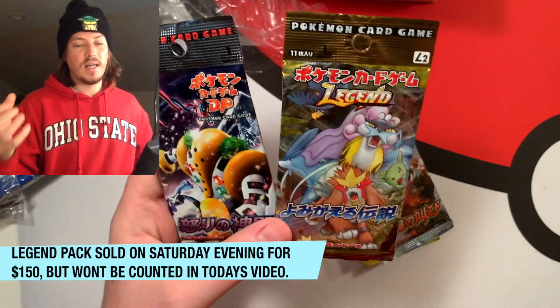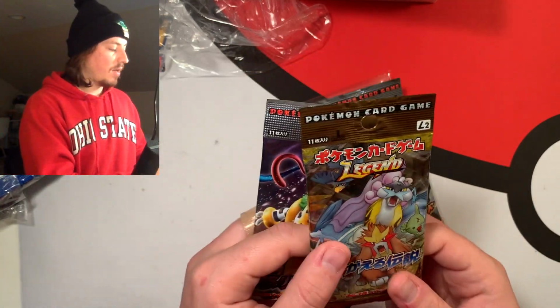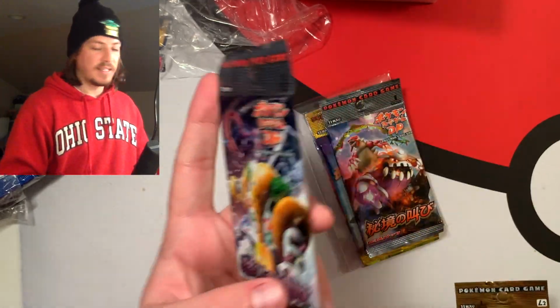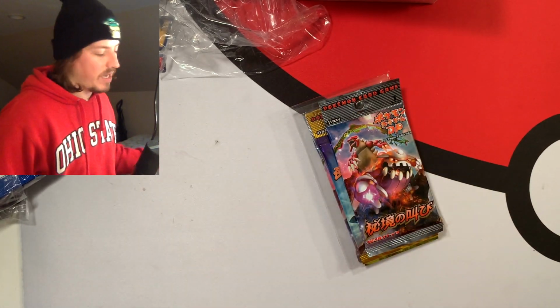It might be because it's way more expensive than these, nearly 3 times the price. I think I'm selling these for 150. So yeah, it is more expensive, and I definitely understand that you could get basically three Diamond and Pearl packs for 1 Legend Pack, but that's just the way it is. I'm happy kind of like waiting it out.